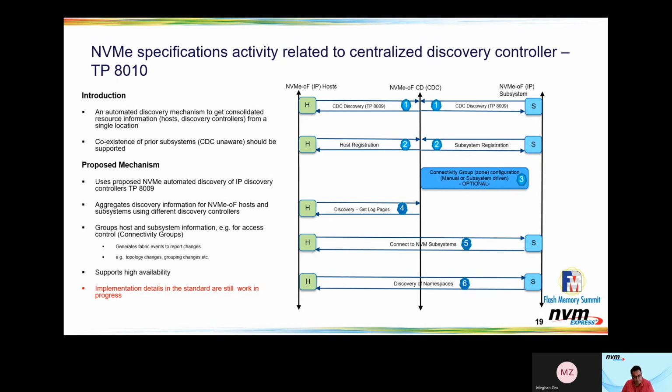I have permission from the group to share this information with you so that we can let the folks in the industry know that we are working on these protocols. Participation is more than encouraged. So if you want to participate, you have to be part of the NVM Express group. Your company can join, and you are more than welcome to participate in the development of these two technical proposals. So this is my last slide, folks.